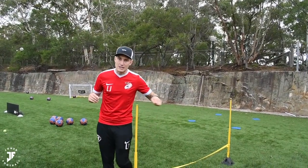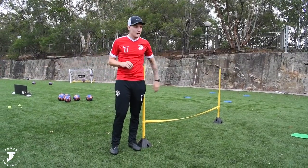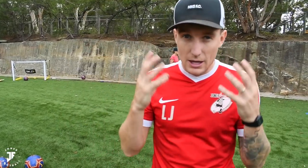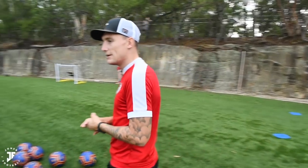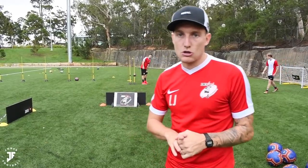We're going to work on passing and first touch where her pass has to stay under that string. We're going to focus on trying to keep her touch inside the green box. Second part's going to be in the blue box where we're going to get her thinking about trying to do more than one thing at a time. We're going to introduce tennis balls and footballs in the blue box.